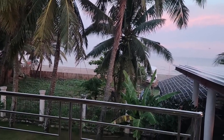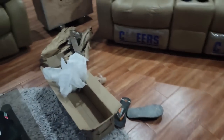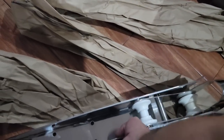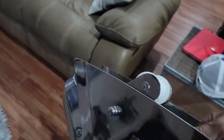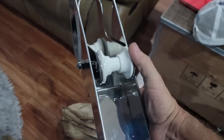That's the end to another day here. And I had a package show up here. And look, I got my bow roller for the boat. That's to go up on the front of the boat right there. The chain and the rope will pass through right there, and the anchor will slip up and lock in. So I look forward to getting that on.